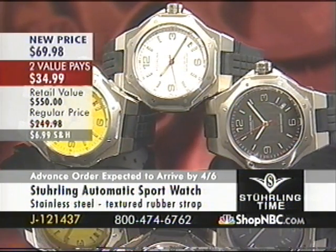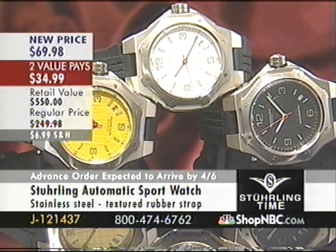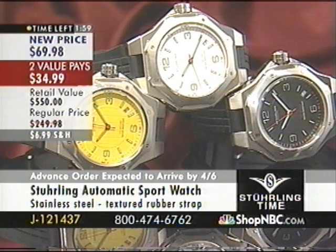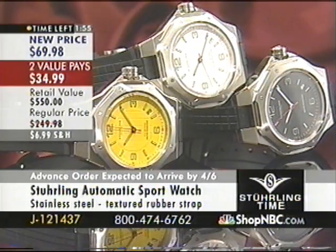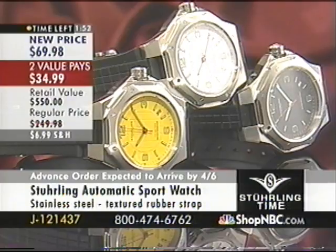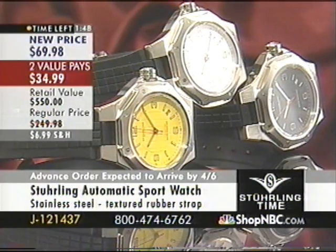And then 2 value pays, for crying out loud? Are you kidding me? If you want an automatic watch with a beautiful look to it, magnificent presence, huge and heavy, I love the crown. Sapphire crystal, automatic. Folks, for your first payment of $34.99. Can you even believe it? Not in any way.